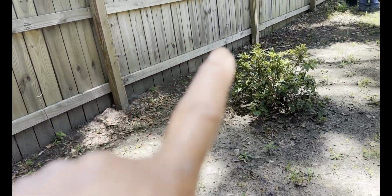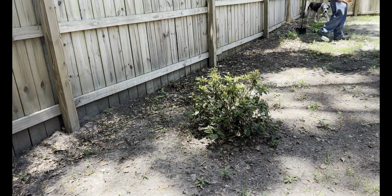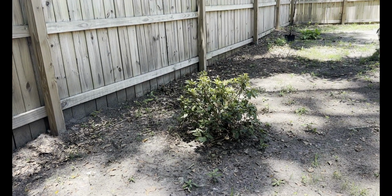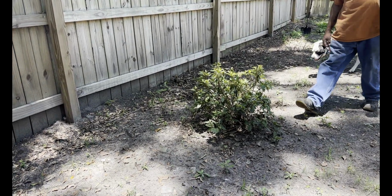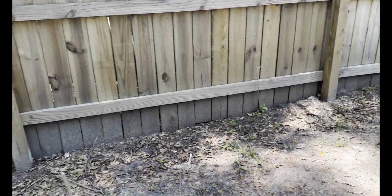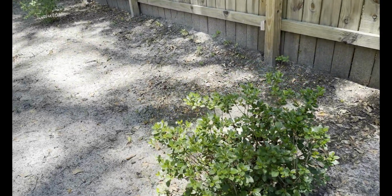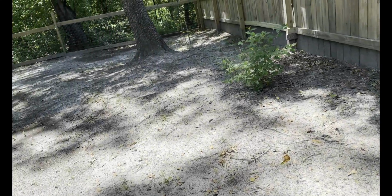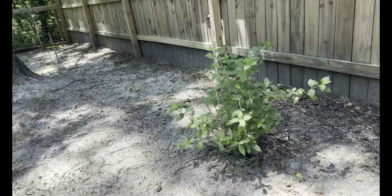My azalea is trying to hang on. It keeps dying out, getting to really, like it needs water, and then it'll come back. I don't know what was going on with it. And then this is my other azalea, my gardenia azalea. It's looking good. This is my limelight hydrangea.